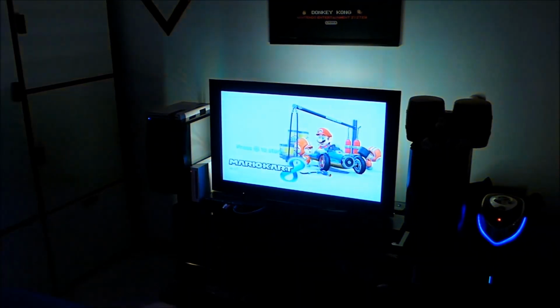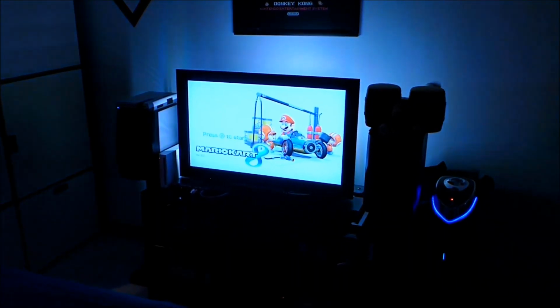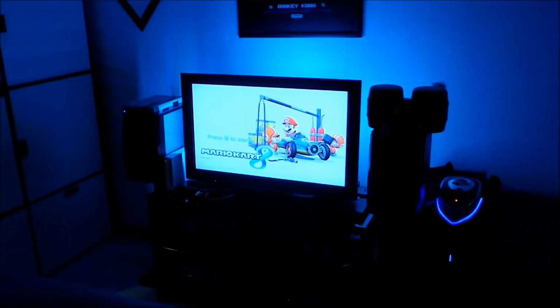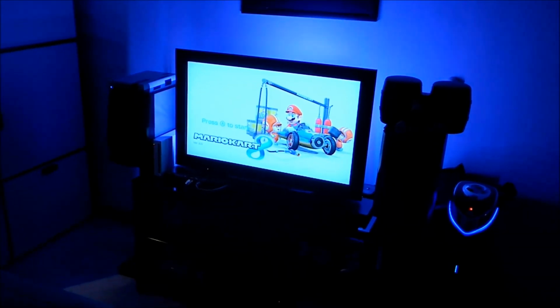And this is how I would do some long gameplay sessions. As you can see on the screen is Mario Kart 8 with the LED backlit display, which is used as a diffused light source that reduces eye strain during long periods of gameplay, and it gives a great atmosphere for playing retro and modern games.